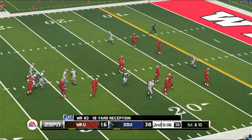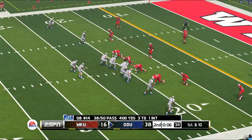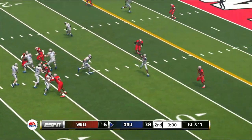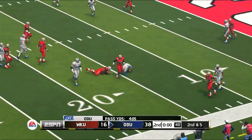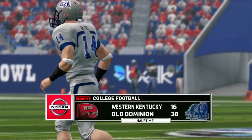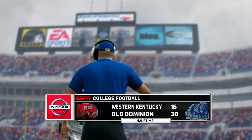You just can't say enough for this performance. The passing yards just keep piling up, reaching 400 yards now. Anytime you pass for 400 yards in a game, you're making good reads and delivering the ball where it's got to be. He's having a solid game out there. This is certainly one of the better performances we've seen in a while. We've reached halftime, and there's an upset on the horizon. 38-16.